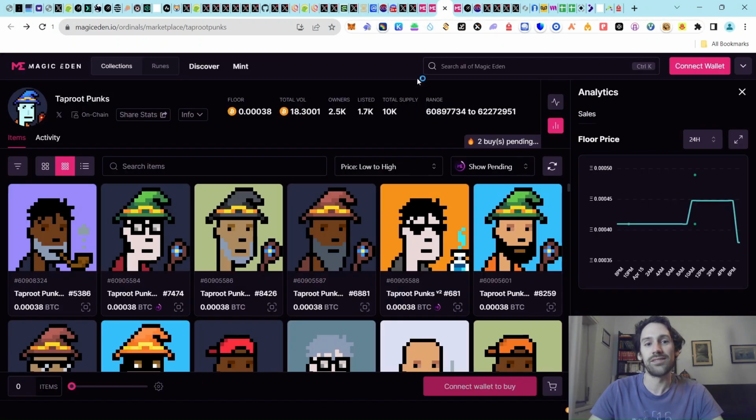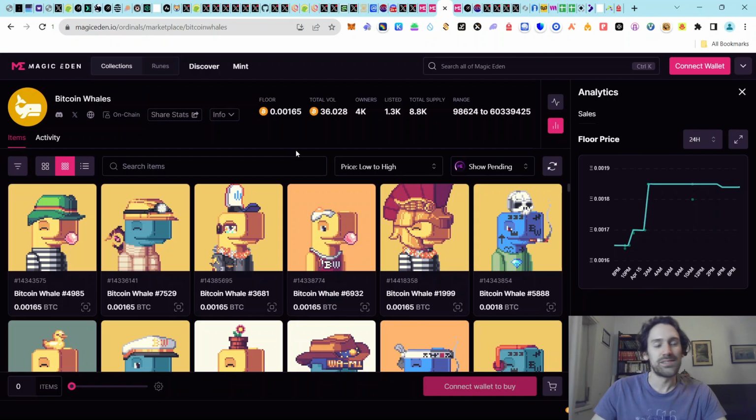Then you also have Taproot Punks. This is a little more expensive one, but it's the Bitcoin version of Ethereum CryptoPunks. And the last one is Bitcoin Whales, also one of the OG collections, currently going for about $100 to $150 in Bitcoin, depending on the day.